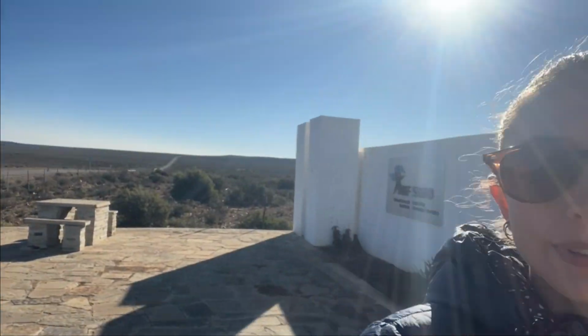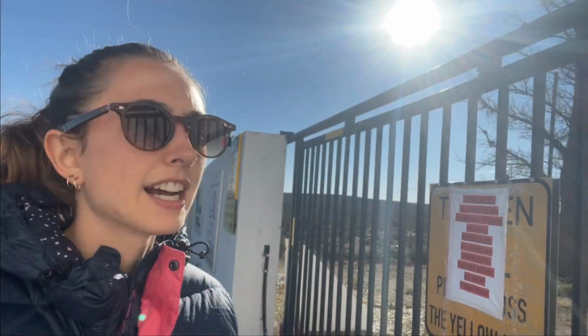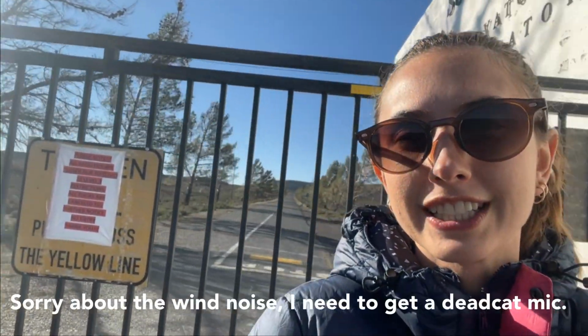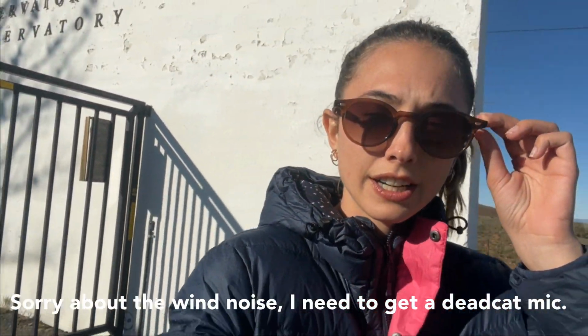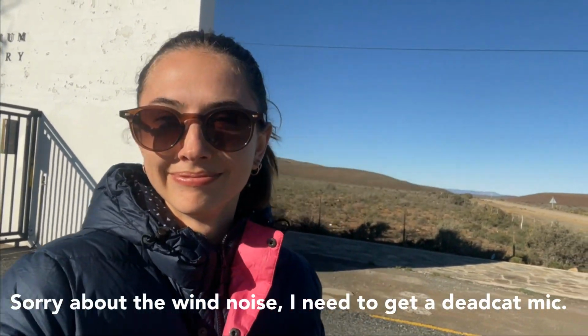Alright, so here we are now at the entrance of the Sutherland Observatory and we can't get in, which sucks. It's because of the COVID regulations. There's a big red sign here saying, please note, facilities are closed due to COVID-19 restrictions. So yeah, that sucks. I at least saw it from the distance. It looks massive, but I'll have to show it to you guys next time.